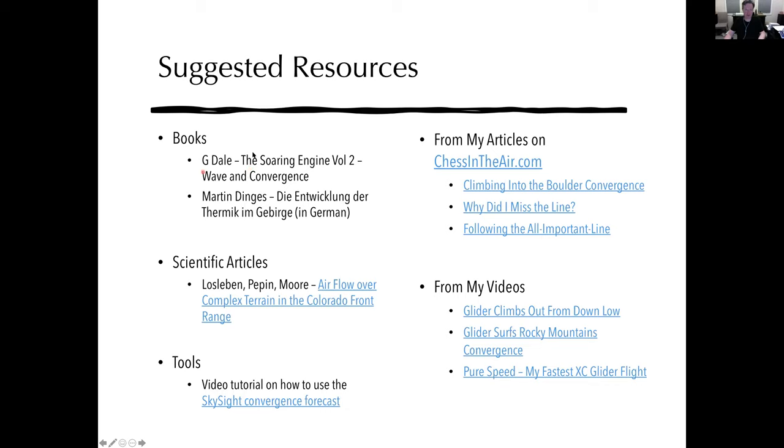This one, I really recommend: Soaring Engine by GTL. I would suggest all three volumes are excellent. And volume two is probably the best work on convergence that I've seen so far.